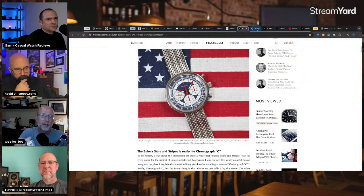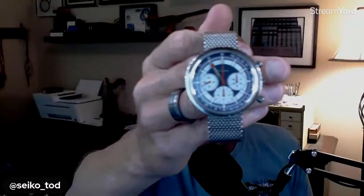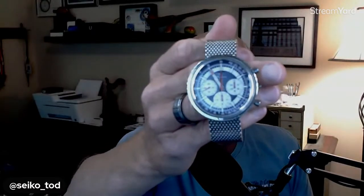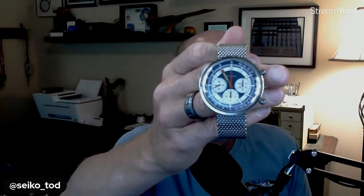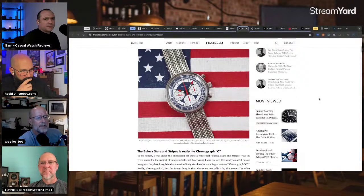I still have the original on my desk from the show. There it is. This is the original 1970, though I realized my crown popped off. I've got to find it, but it's a two-piece crown, so it's here somewhere. You can see they did the rocket hands, on a mesh bracelet. This mesh bracelet is actually from the reissue. The reissue bracelet fits fine on the case because you can't find these original bracelets. They don't exist anymore.